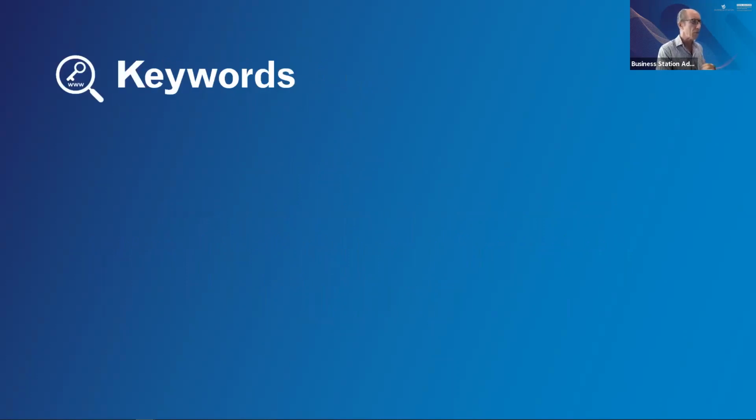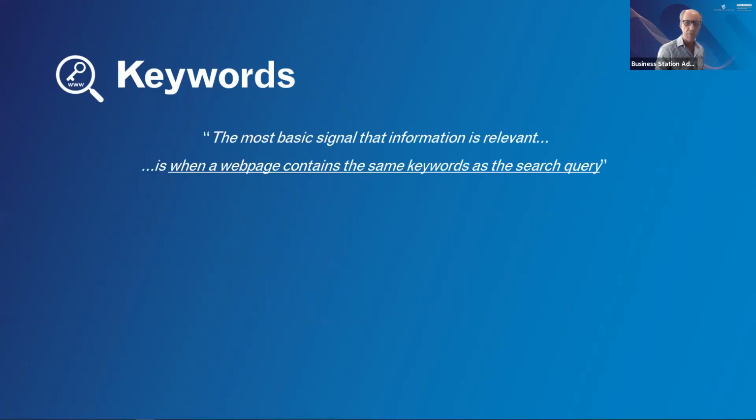So that's the first thing. Site structure. Then you need to think about keywords. Keywords are very, very important. According to Google, they're the most basic signal that they use that information is relevant. So in other words, when someone's searching for something, Google will match that content based on the relevancy of content on your website. So if they were searching for mechanic in Darwin, then if you have mechanic in Darwin on your website or something along those lines, you're likely to get a rank or a match, a search match. So that's fairly important, obviously.